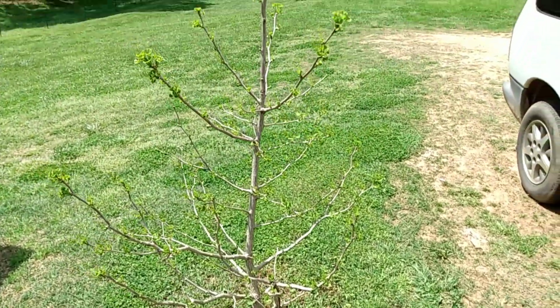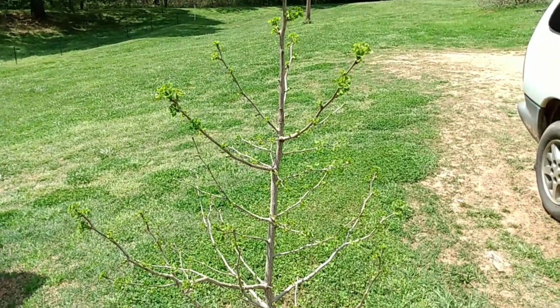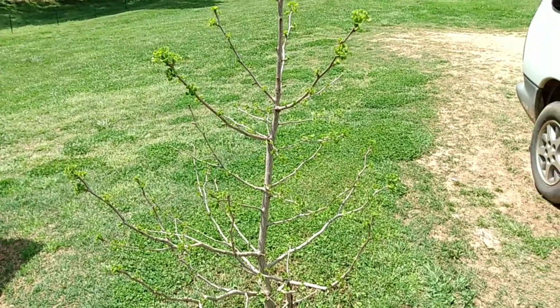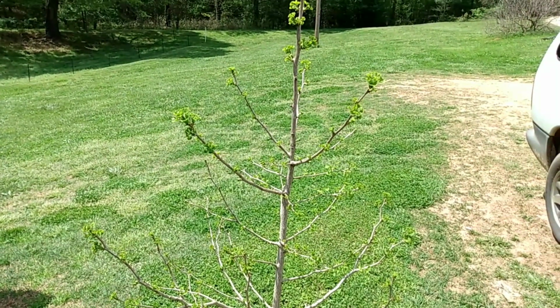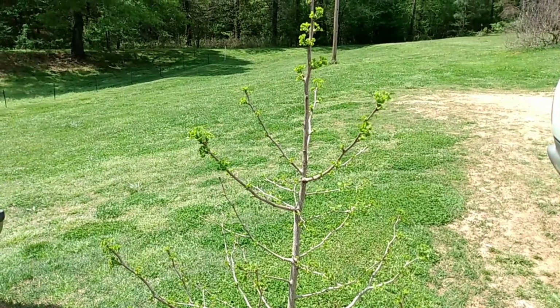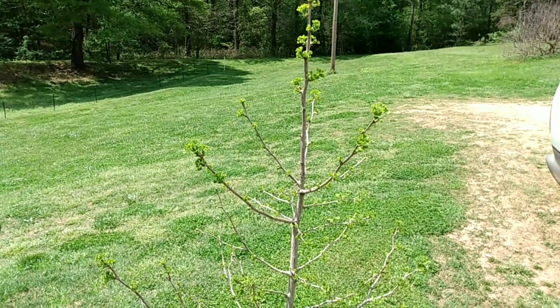But anyway, hopefully it will continue to grow. It was pretty small. It's grown a little bit since I've had it. I think it's pretty. But anyway, that's my ginkgo tree.